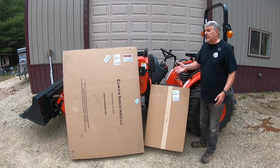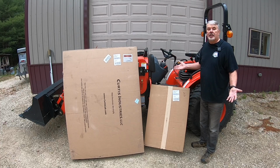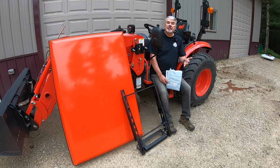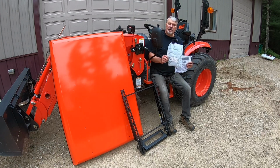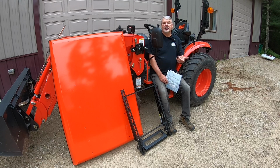So this is how you get the canopy system, in these 2 boxes. You don't have to use the very expensive freight companies. They ship it FedEx to me. Super easy. What you get inside the 2 boxes are the aluminum canopy, the frame, a bag of hardware, and naturally some instructions.